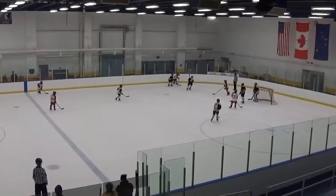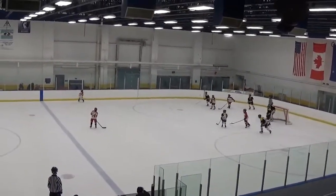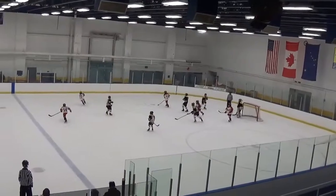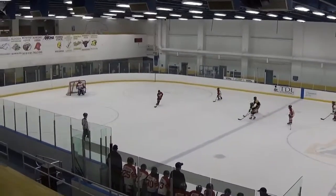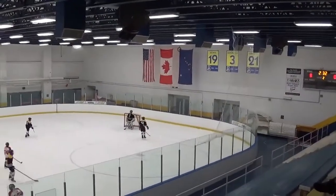Knight sent it back to the boards. Knight sent it back up the boards to Corrigan. Corrigan holds the line nicely. Lines it up, takes a shot, hits a defender. Now the defender moves it back out to the boards. Masterson back there to handle it. Masterson looking for somebody to pass it to. Passes it to Trine. Trine falls down, and there's an icing call.